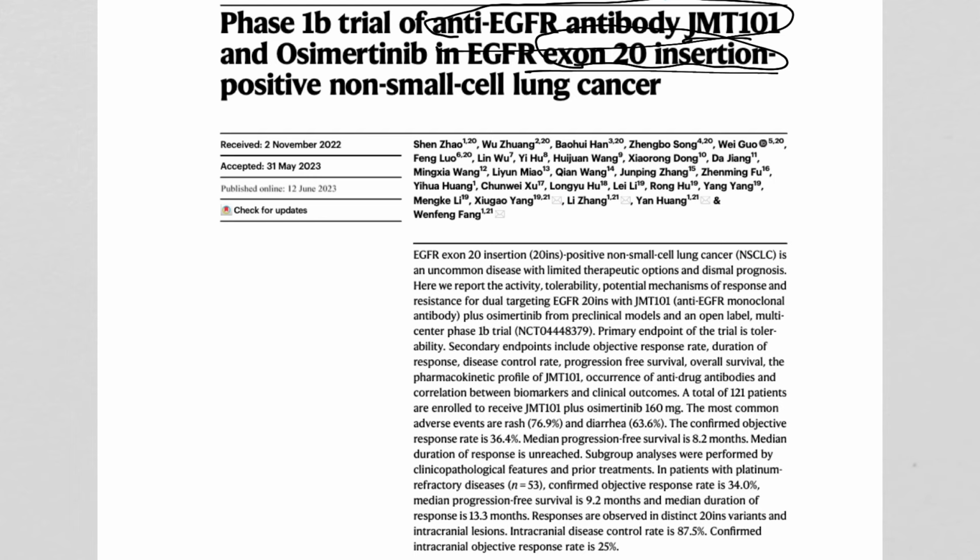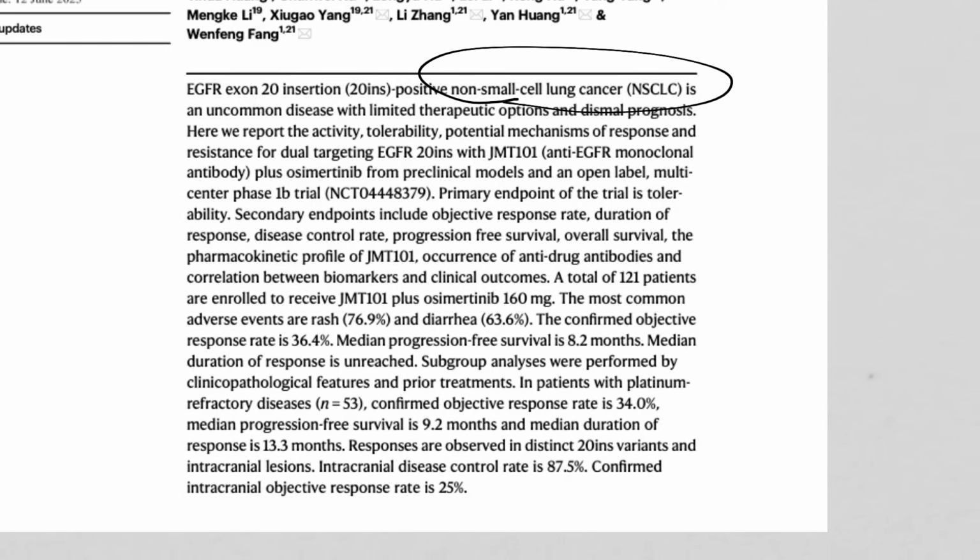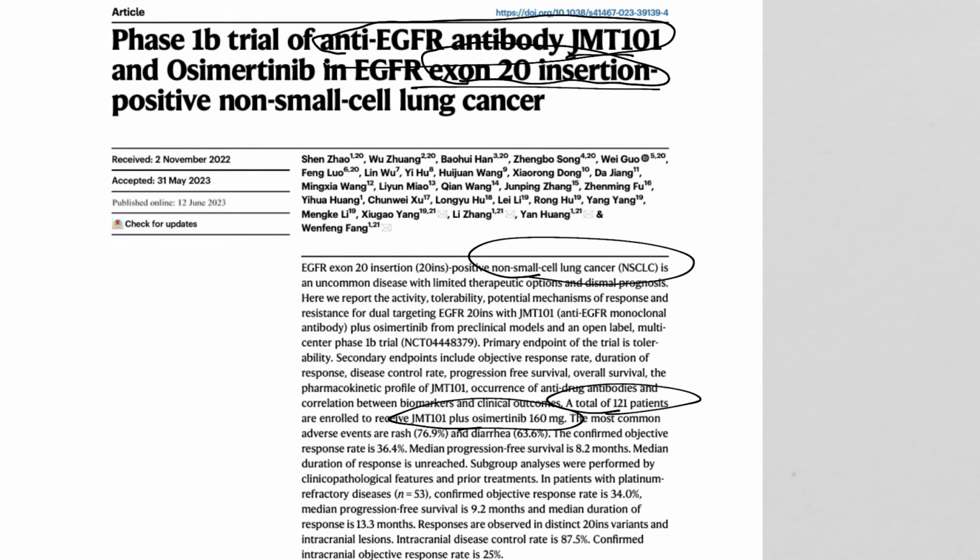well, right? And so what they effectively did is they recruit patients that have this non-small cell lung cancer, which is not incredibly common. And then they go about screening them for any patients that have that exon 20 deletion, right? And in total, they found 121 patients that were enrolled and received this antibody in combination with another drug, right? So 2 different drugs. Here's the antibody. This is a small molecule therapy that's already shown to have some benefit, and we're testing it to see if it works better than the small molecule drug alone.